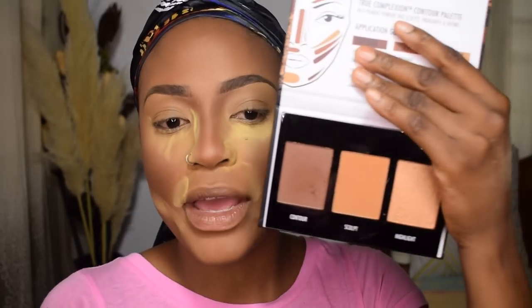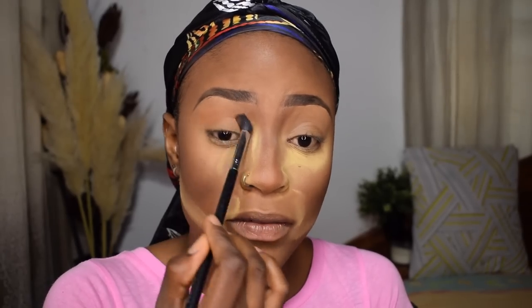So I'm gonna show you guys a very, very simple eye look using the same palette. All you need is literally one eyeshadow brush. So I'm going to go in this shade right here, the sculpt shade, and I'm gonna put that into my crease. As you can see, it's very, very warm.